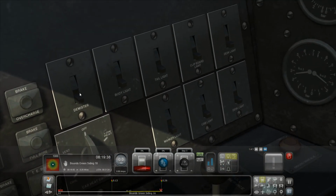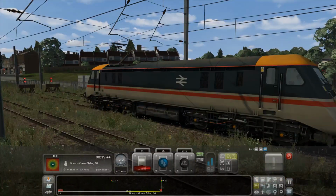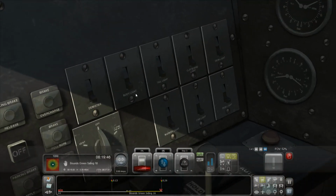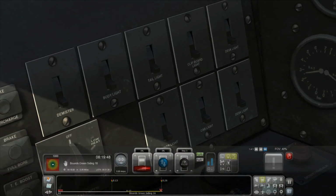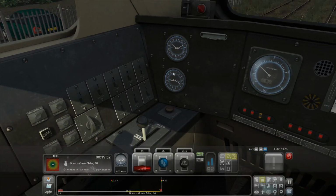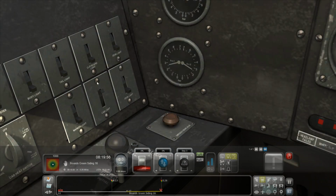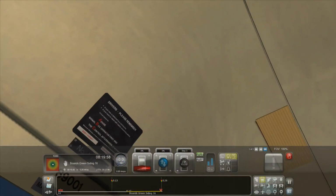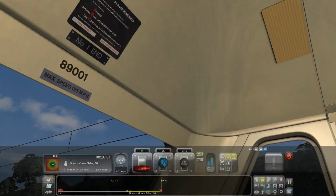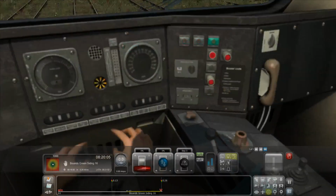Cab vent. Demister. Body light. Body light, I wonder what that is. I can't see anything. I don't know. Tail light. Clipboard light. Don't work. Desk. Instrument lights, yep, they work. We're going to leave this end off for now. Desk light don't work. Cab light works. And is there any... I don't know.